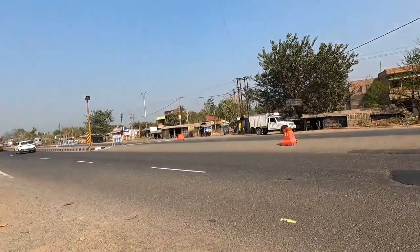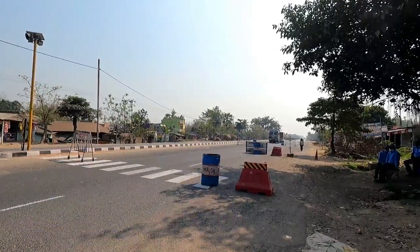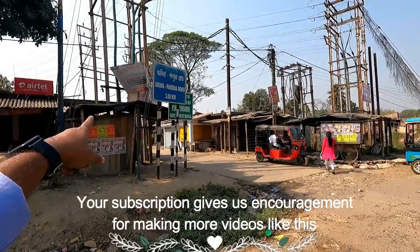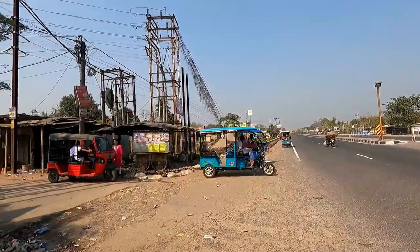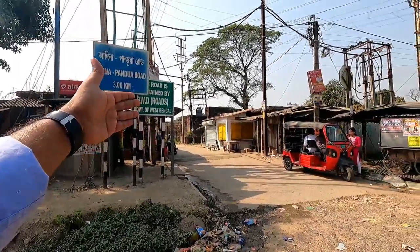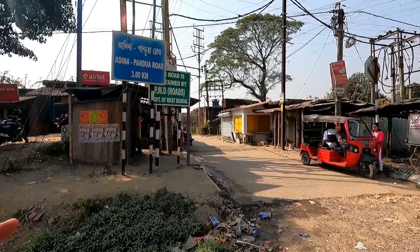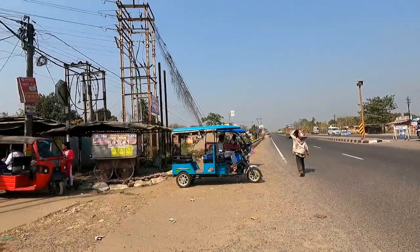If you come from Kolkata, this is the NH34 as you can see. So you are coming from Malda. Once you come from Malda, you will find a board clearly marked Adina Panduah Road. And from this particular NH34, the wall of the mosque is easily visible. So you can very easily park your car here and visit this place without any problem. And I would definitely recommend to visit this mosque if you are going towards Siliguri. This particular road is taking you to Siliguri, so it's on the Siliguri side.